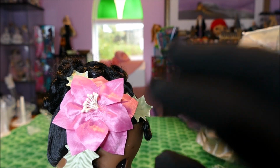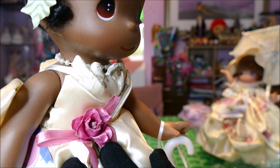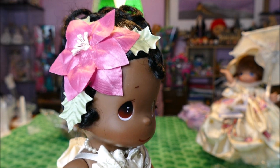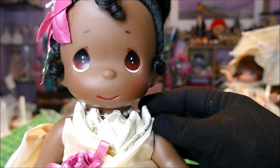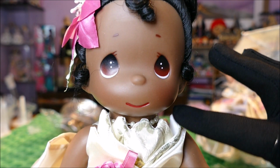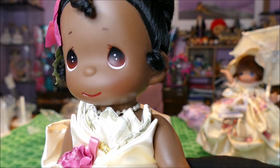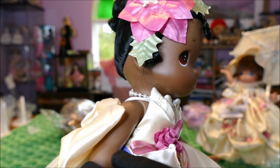I think a rose would have been a better match there, but maybe it wasn't on hand, because they do have a rose in here. Maybe they didn't have a big enough rose. Still, not complaining too much. And then this neckline with the pearls at the back, it's like a lily with the lily flower. Oh my goodness. I love her dress so much.